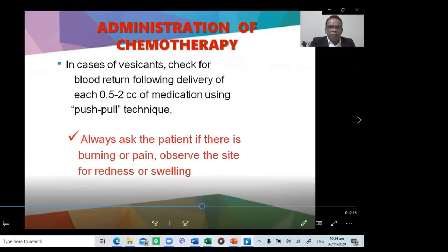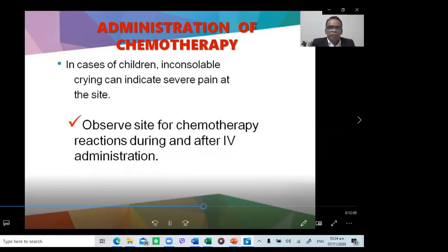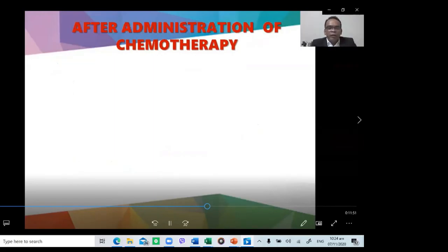Observe the site for redness or swelling, as this is the first indication of extravasation. In cases of children, inconsolable crying can indicate severe pain at the site. You must observe the site for chemotherapy reactions during and after IV administration. This is very important. Then, our responsibilities after administration of chemotherapy are as follows.